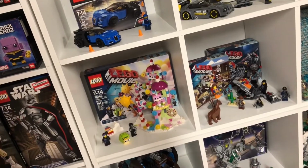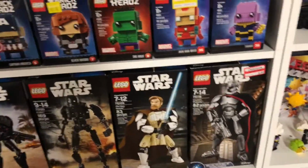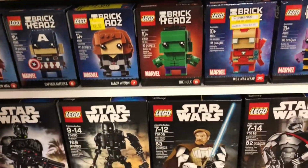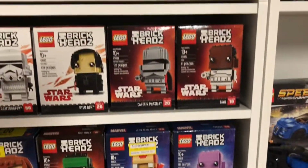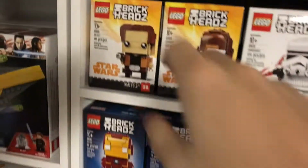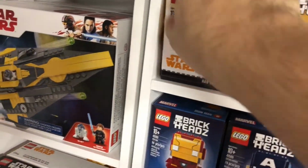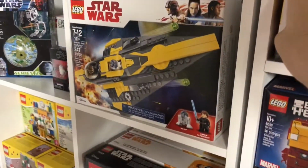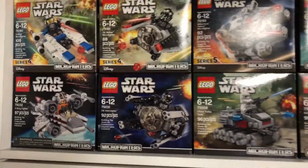I do have a sealed Jango Fett, and then a couple other ones in there. Then my Marvel superhero Brickheads, pretty much the Avengers and Thanos. Then we have my Star Wars Brickheads up here. I do have 2 Han Solos. I believe the second one is just right behind them. Yep, back there.